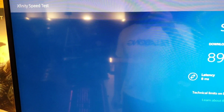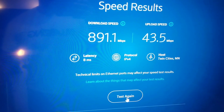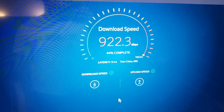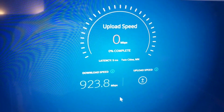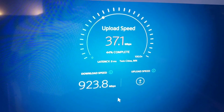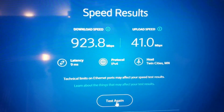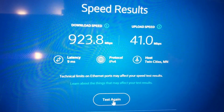Alright guys, so I'm going to do a speed test. We're at xfinityspeedtest.com. That's what I just got. I'm going to do one more test here for you. See where I'm at. Click. And this is the Xfinity Gigabit Internet Service running to the Rafcave. Look at that, 1,070. Well, we gotta throttle it. Can't give me that much. Nice. 923.8. And our fine upload at 40. That's my son playing Fortnite. Alright guys, there it is. The current Rafcave bandwidth. 923.8 megabits down. 41 upload.